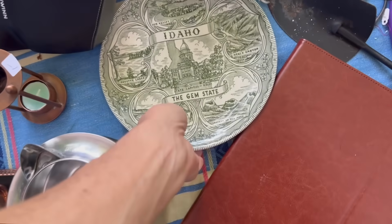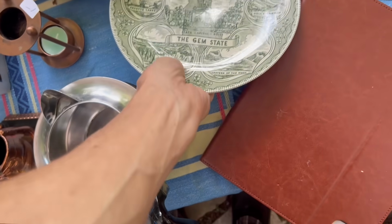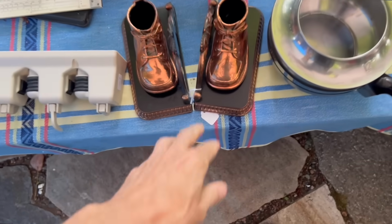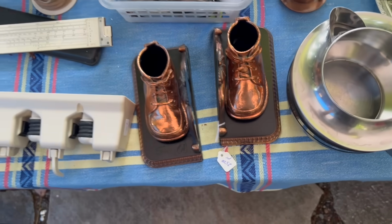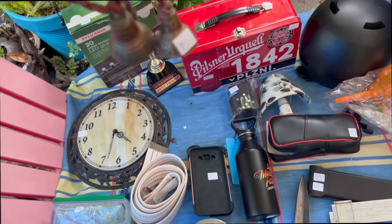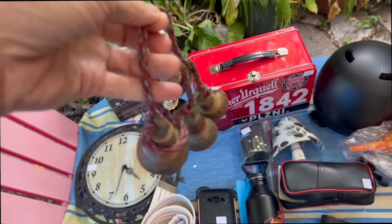Well, I made a pile over by the fellow, so now I have my hands free again. Idaho plate, that looks like one of the ones made by Kettering in Ohio. Bronze baby slipper bookends. Those are nice and heavy and in good condition, but I just don't sell these very well. Oh, the India brass bells. They've got paper stuffed in them so they're not ringing, but they're $4 for 4. Yeah, I can't pass those up at that price.